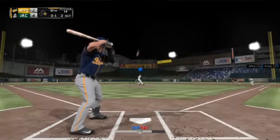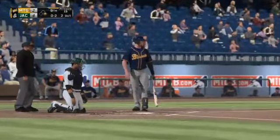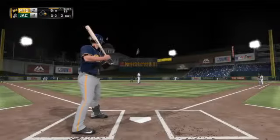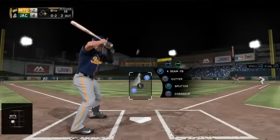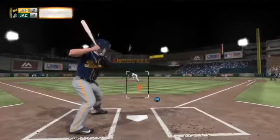He's set. Here's the 0-1. Taken, called strike 2, and now they're down to their final strike tonight. Well, no taking now. He's going to have to swing the bat. Nope. That misses. 1-2. 1 ball, 2 strikes. Seemed to quicken his delivery to the plate on that last pitch.